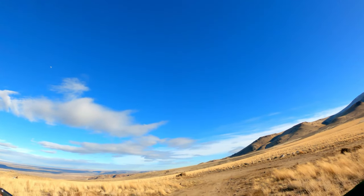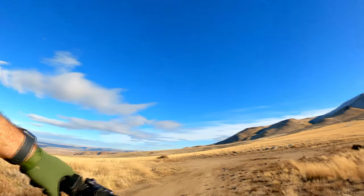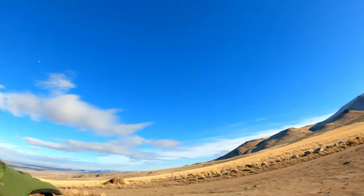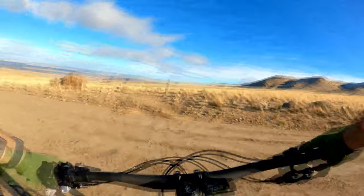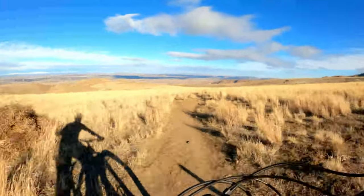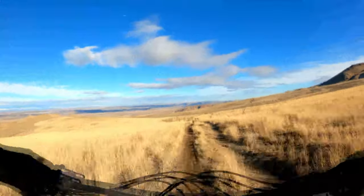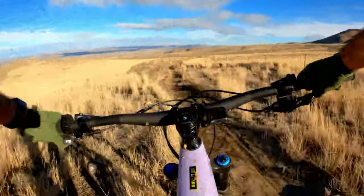Alright guys, this is Wilson Creek, and we are about to head down Bingo, one of the best trails here that most people, I think, actually come out here for this trail. So let's check it out.